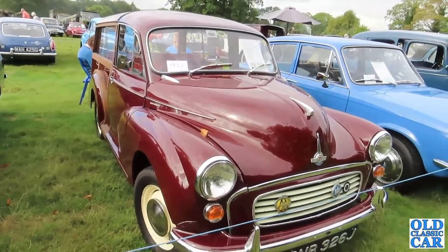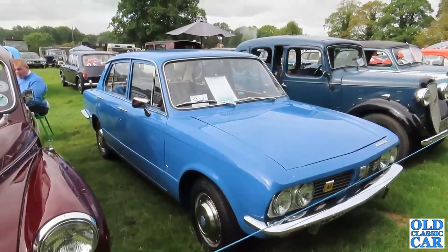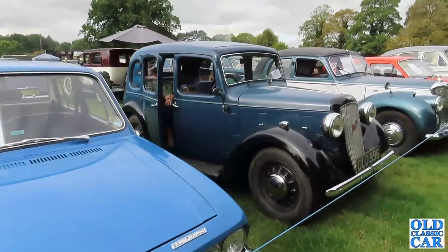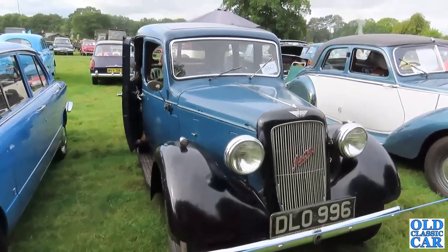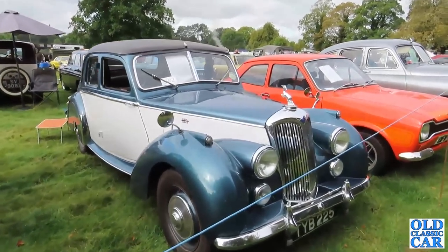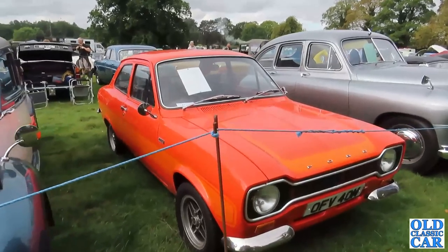Really nice Morris Traveller alongside the Minx. Next to that, we've got a Triumph 1500. Apologies for the noise in the background. I've got an Austin 10 Cambridge here, DLO 996. So that's sort of late, sort of 1937 or 38, somewhere around there. A Riley RM, Escort RS 2000, obviously a Mark 1 Escort, two door.